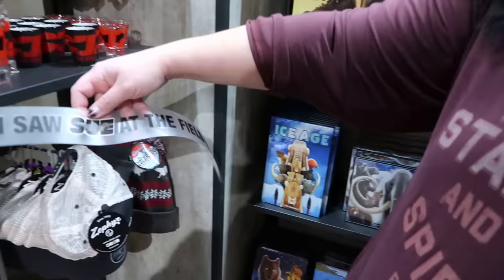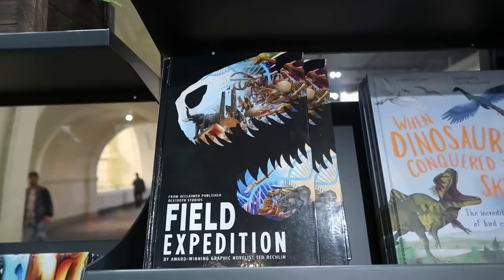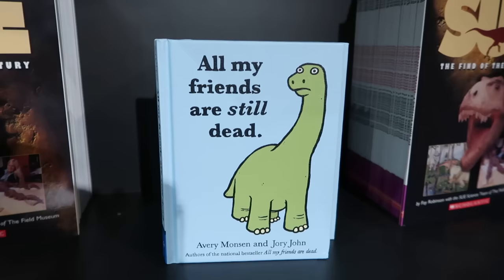I finally saw her. Here's some shot glasses with Sue on it in case you want to get super drunk. Oh, no. Look, it's a rage pigeon keychain. Rage pigeon. Get it. Rage, I think just because she's like a bird. Yeah. And some dinosaur books here. Here's a book about Sue. And here's the world's most depressing children's book.